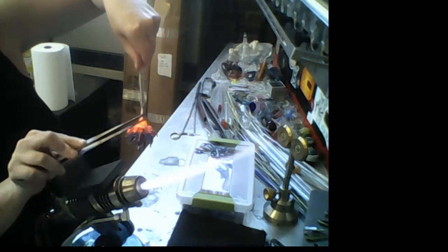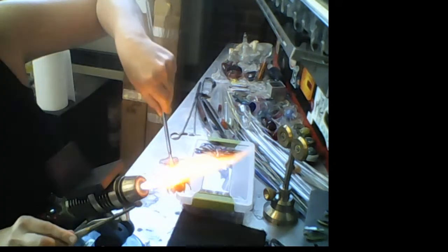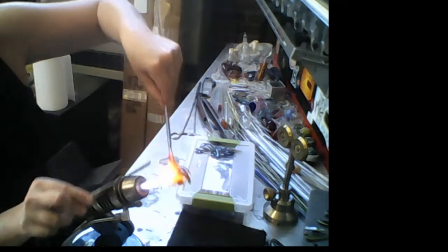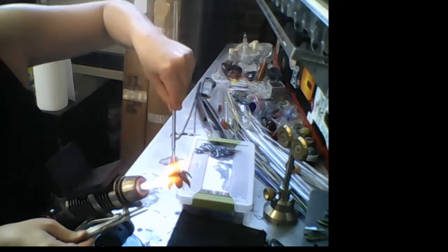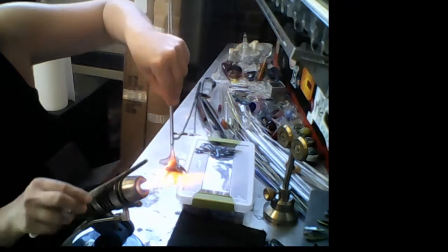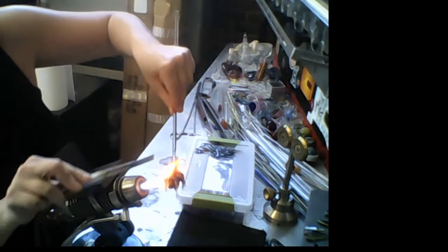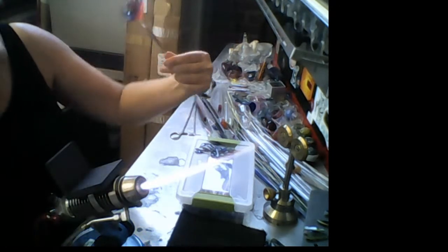Pushing down these flower petals a little bit more, trying to close up that gap that's created when we add these different layers of petals. And one more, I think. Yeah. That's quite nice.